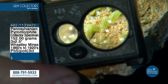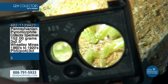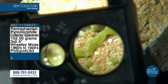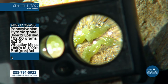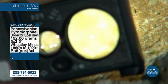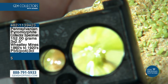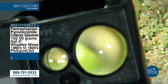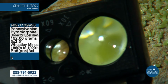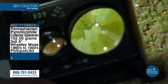Can you see the very top of the crystal? There's a bunch of smaller ones that almost look like a pineapple. I guess a pineapple would be another description. And let me flip this over and get in a little closer and be able to show you. Look at that. There we go.